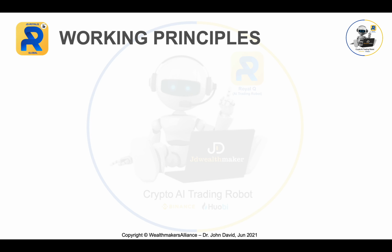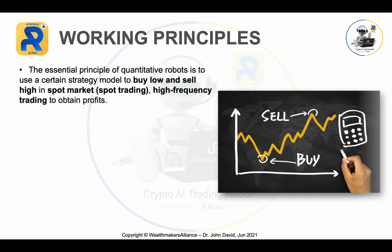Now, the first thing that we need to understand is the working principle of the bot, of this robot, or what we call the Royal Quantitative bot. Now, how does this bot work? If you understand the working principle of it, then you will be able to answer the question that I raised just before this.